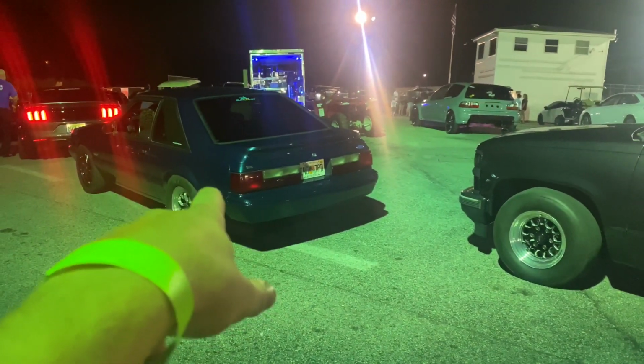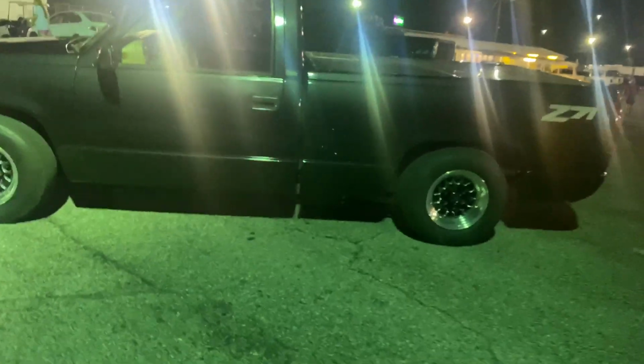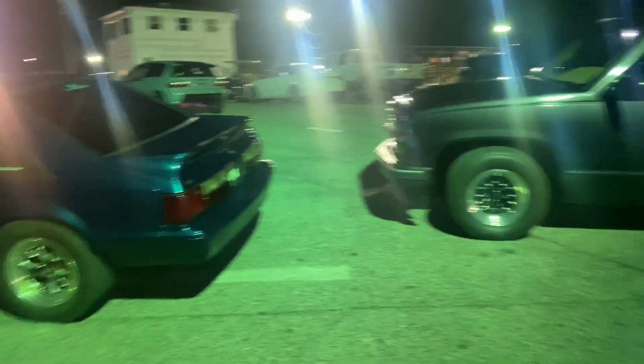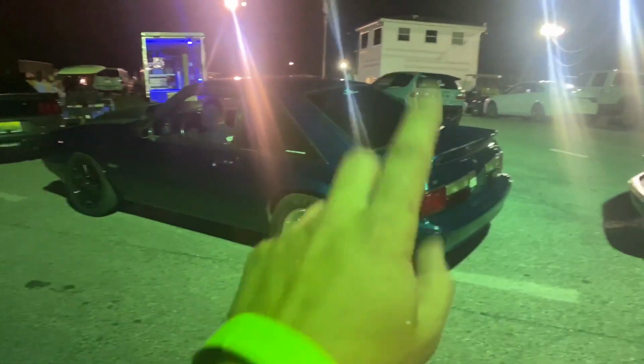All right, here we go, getting ready for round number one. Bet you never could have guessed who we were going to race. We're going to race Jared in the Foxbody again. He and I always try to go neck to neck. We always try to duke this thing out first round, so it's going to be me and Jared first round.